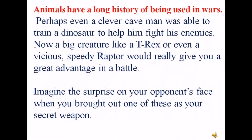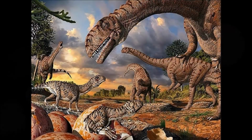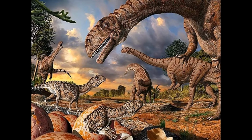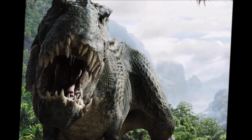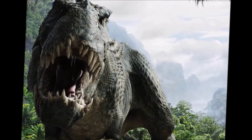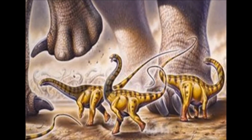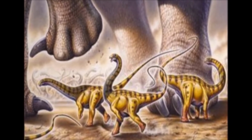Animals have a long history of being used in wars. Perhaps even a clever caveman was able to train a dinosaur to help him fight his enemies. Now a big creature like a T-Rex or even a vicious, speedy raptor would really give you a great advantage in a battle. Imagine the surprise on your opponent's face when you brought out one of these as your secret weapon.